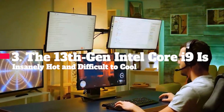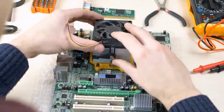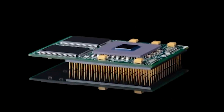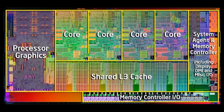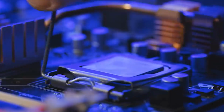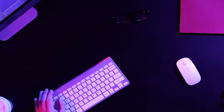3. The 13th Gen Intel Core i9 is insanely hot and difficult to cool. Almost all processors have a thermal throttling feature to prevent damaging or killing it if it runs too hot. However, when a CPU thermal throttles, it also means it's not running at its best speed, and you're not getting the most performance. The 13th Gen Intel Core i9 is extremely powerful. Although its base power consumption is just 150 watts, it can jump up to more than 250 watts when running at full capacity. Unfortunately, this will strain every kind of air cooler, so much so that Intel doesn't include a stock air cooler with this processor.